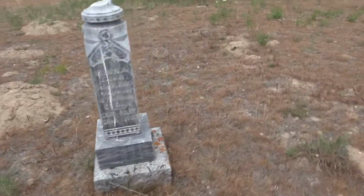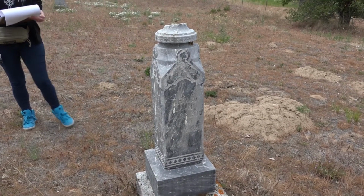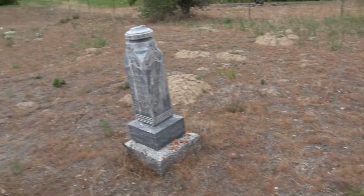I mean, you'd assume that's more on the other side, because there should be a Tina and a baby. So you can't even tell exactly where they're buried here. There's just a marker.